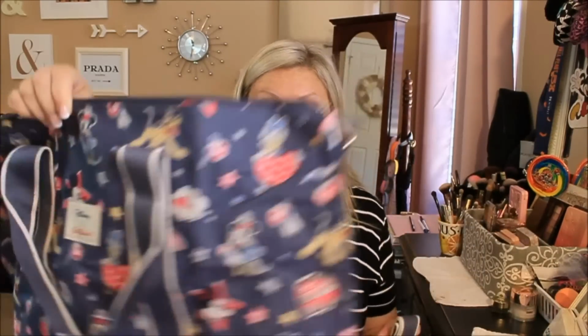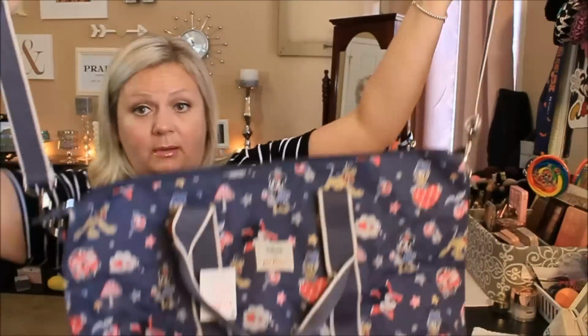And then the strap that it comes with is an adjustable strap as well. I always like it, again, to be on the longest part so I can carry it, and then it just connects to the sides right here, just like so. And now it is complete, and I can use it on my next trip. How cute is that bag?